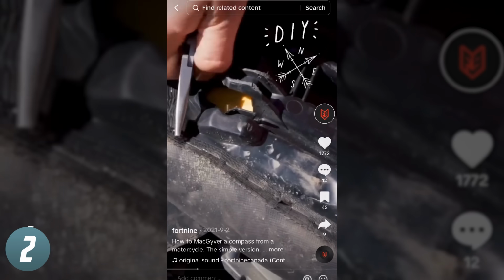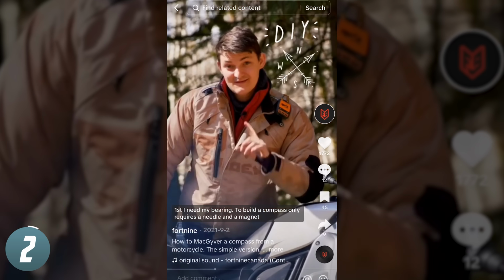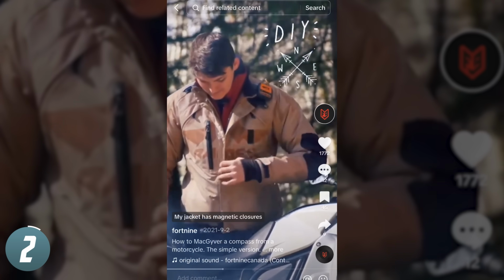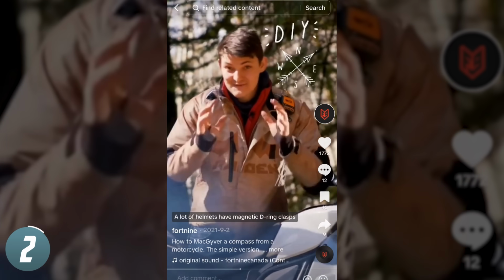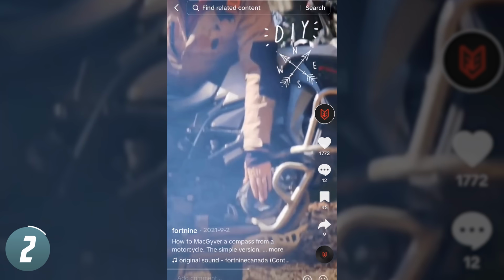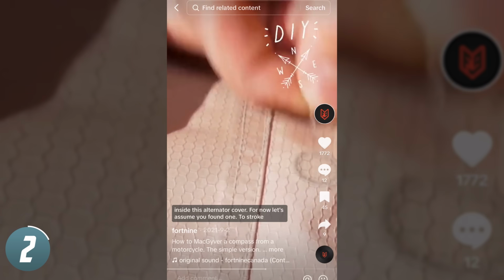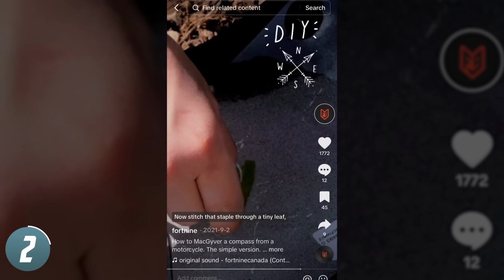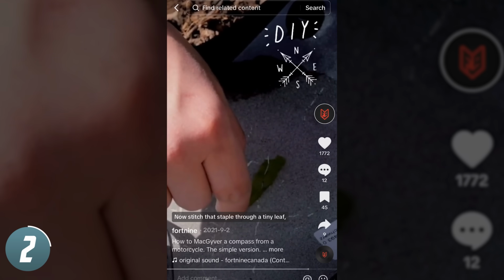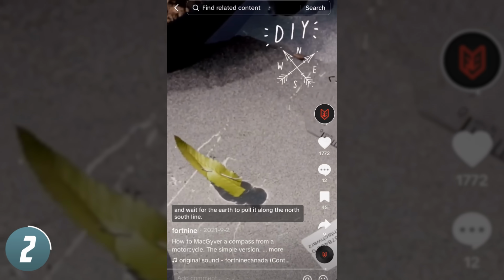You might recognize the guy from the next hack. First, I need my bearing. To build a compass only requires a needle and a magnet. My jacket has magnetic closures. A lot of helmets have magnetic D-ring clasps. Failing that, there are magnets inside this alternator cover. For now, let's assume you've found one to stroke. Rub 1/2 of the staple in one direction only. Now stitch that staple through a tiny leaf, set it on still water, and wait for the earth to pull it along the north-south line.